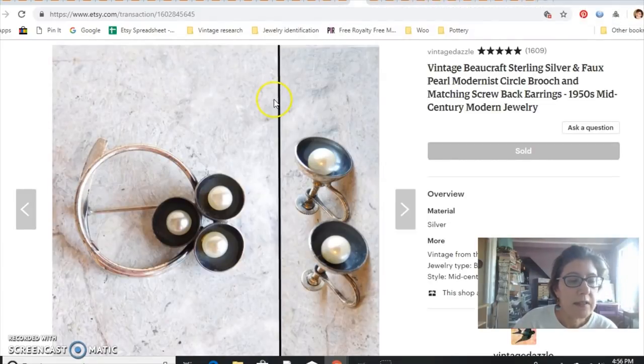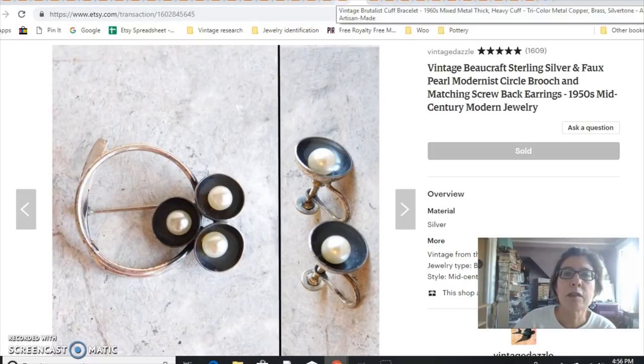And this is a Bowcraft Sterling mid-century set. I was really unhappy with these photos. I just struggled with these so much. I tried and tried and just couldn't get a good one. The earrings, when they're those screwbacks, won't lay flat. But eventually it did sell. This came from my mother-in-law, so I paid nothing for those and sold the set for $34.